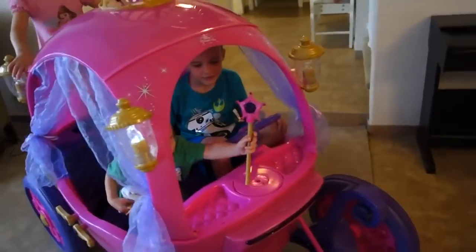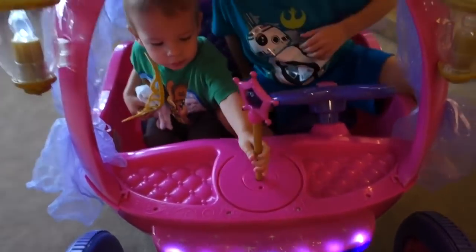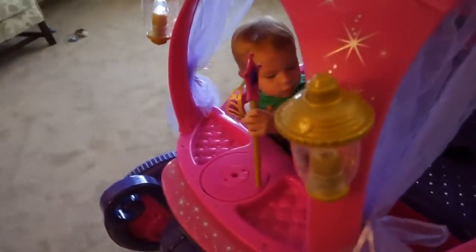All right, good morning. So they found the princess carriage. Good job, buddy. Isn't it so cool? Ava. Yeah, you are. Okay. I don't know, I built this, guys, at like midnight and 1 a.m. and stuff, so it might not be built very sturdy.